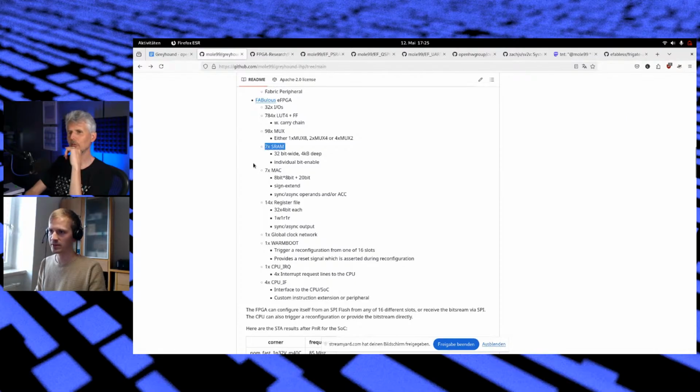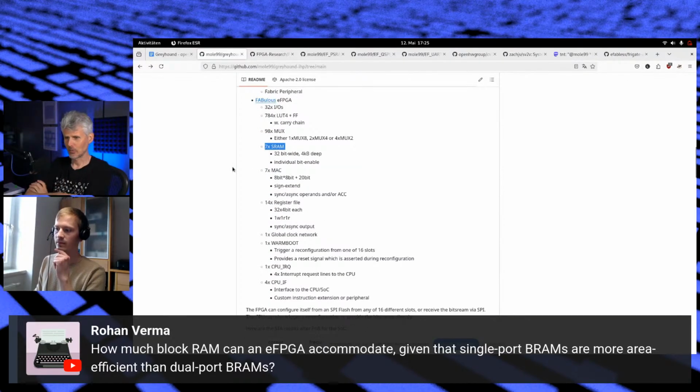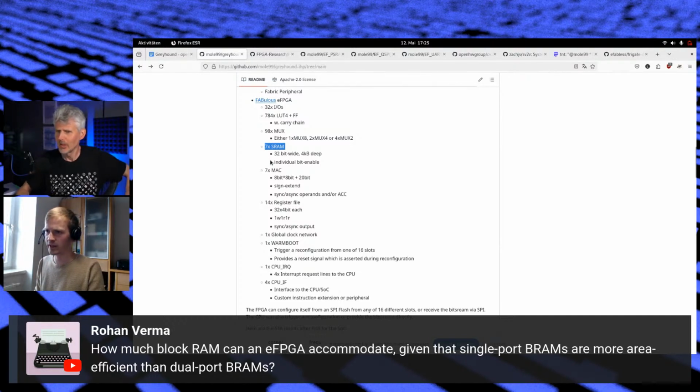We've got a couple of SRAMs. Yeah, questions coming in about the FPGA. So Rohan's asking, how much block RAM can the FPGA accommodate, given that single port block RAMs are more area efficient than dual port block RAMs? So how much can we accommodate?